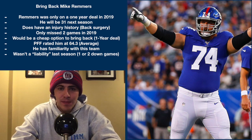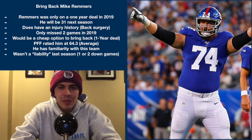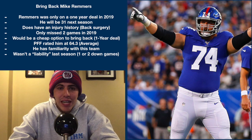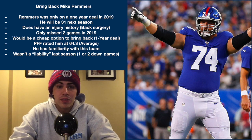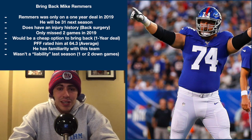So this next option would not get anybody excited, but once again, if they put most of their resources to the defense and need to save money somewhere and bring back a cheap right tackle, then why not just re-sign Mike Remmers? Last year I think he made around $3 million for 1 year. I think he's 31 years old next season. He would not demand too much money, probably under $5 million if I had to guess, probably around what he got last year, which is not a lot at all.